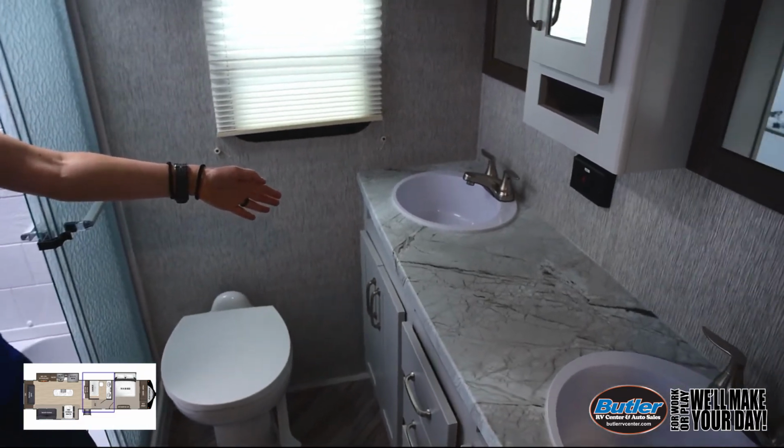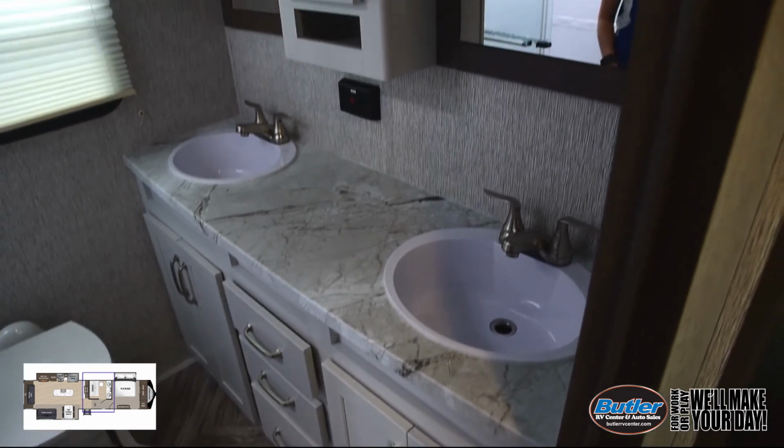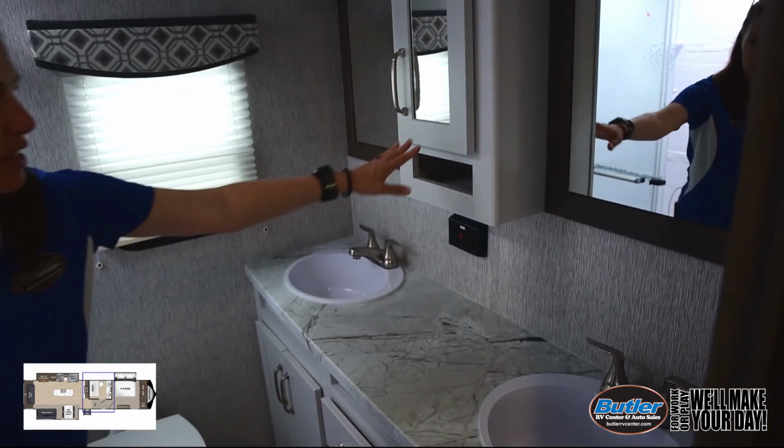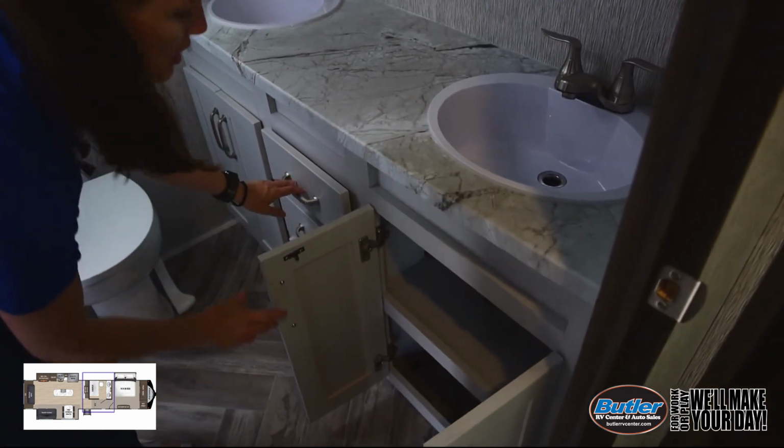The best part about this bathroom, especially for being an RV bathroom, is you have a double vanity. Mirrors on either side, storage in the front, as well as some storage under your sinks.